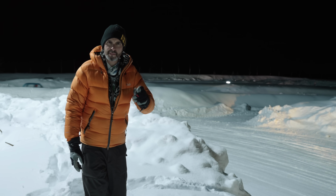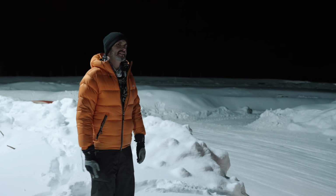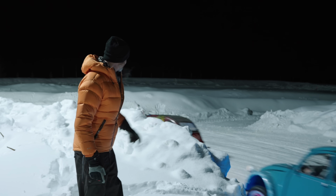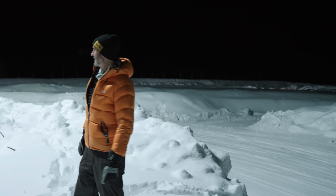One thing I do need to do tomorrow is redeem myself. I think I've driven quite averagely today, quite badly. Look at it. There's some serious commitment here. There's some real commitment.